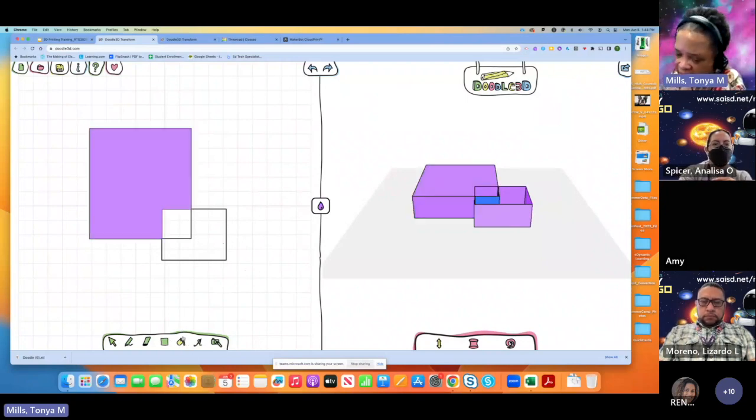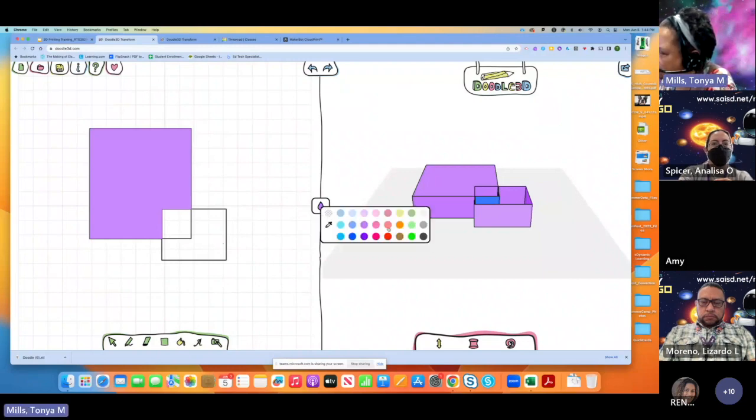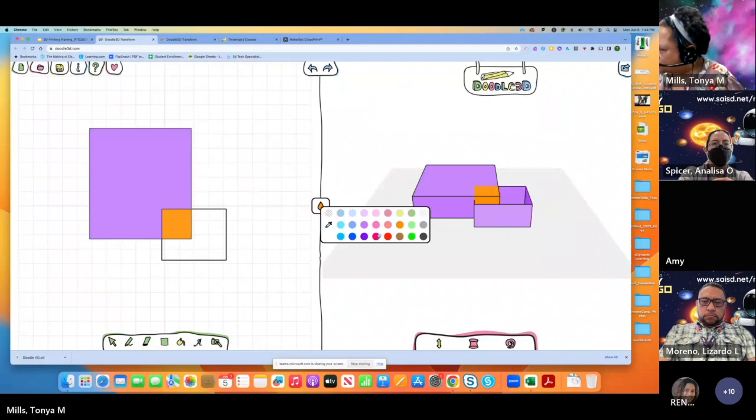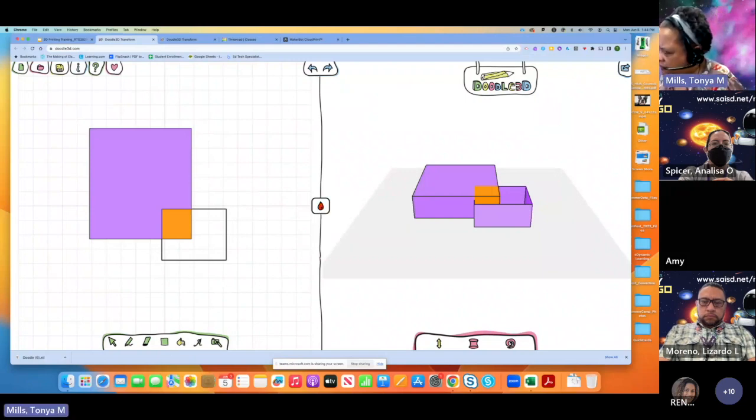And the way that you do that is you go down to the very bottom and you look for the bucket. And in the middle, you're going to see the drop of color. And I'll give you a chance to go ahead and fill it in. And let me do one more.